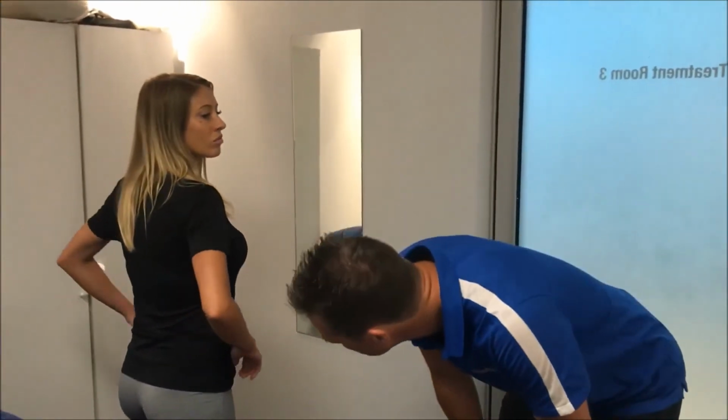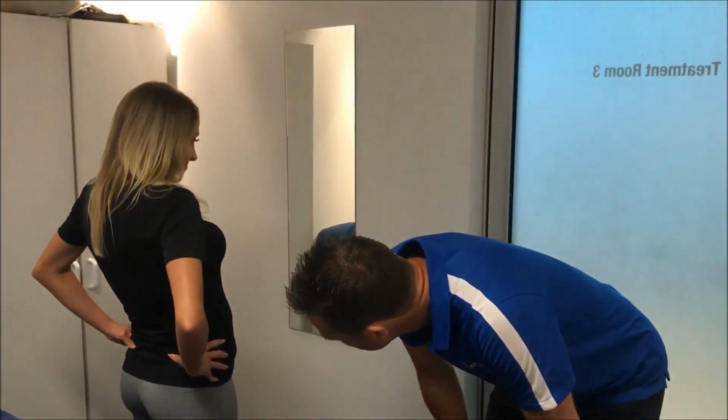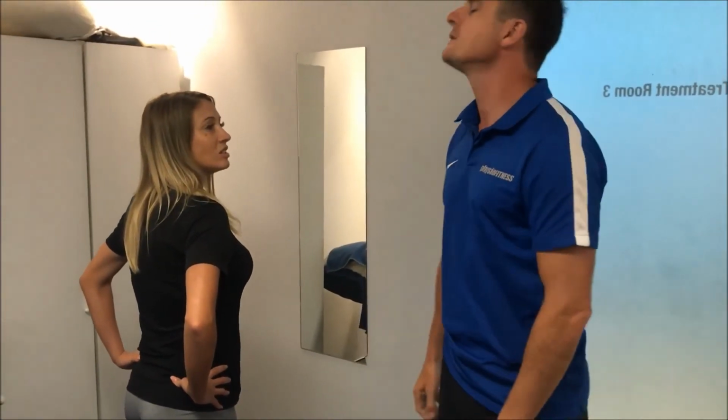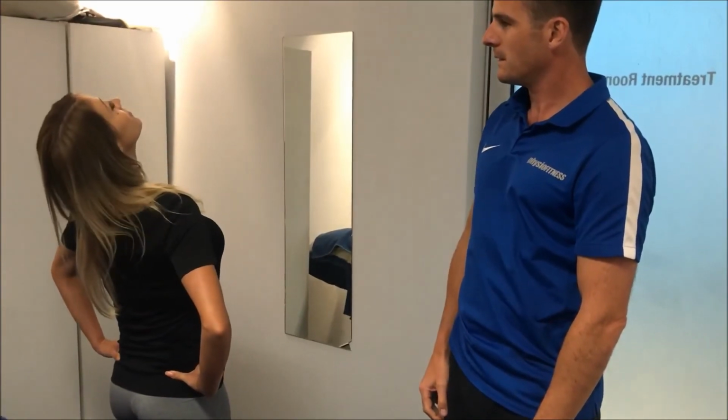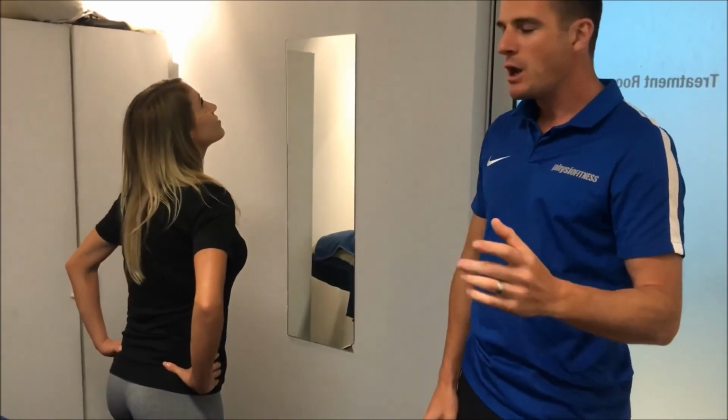So you just show me that again for me, Beck. Yeah, she sort of hinges and slides back on that point, which is going to jam it a bit. Just try when you go head back what happens. Yeah, she just stops at a point. Now, we're going to keep an eye on that and make sure that extension does improve over time.